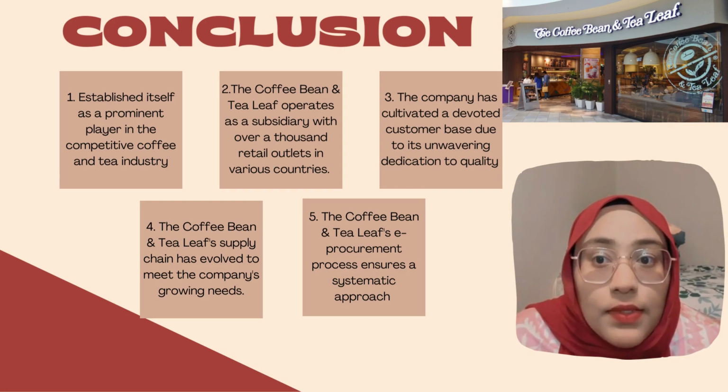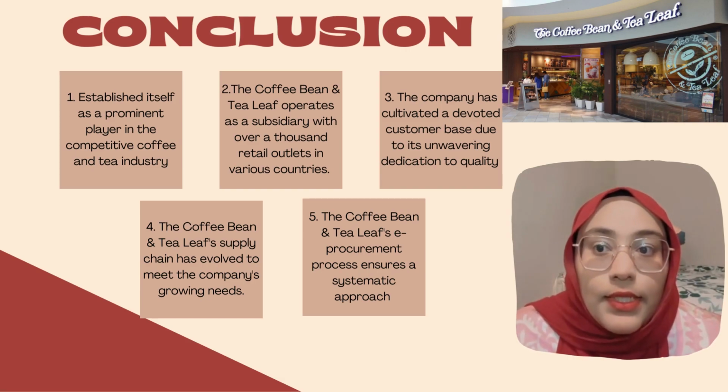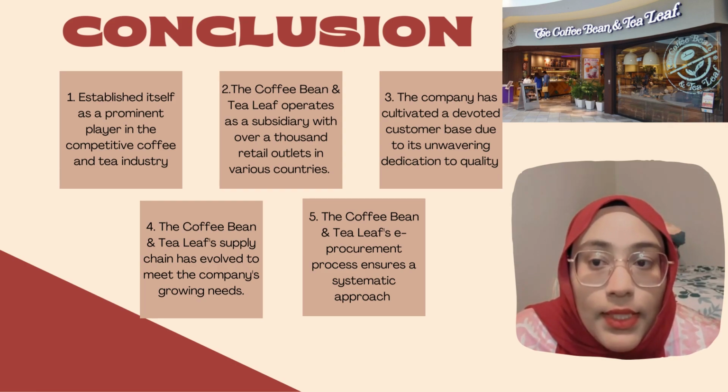The company sources its coffee beans from locations around the world and roasts them in its own facilities, ensuring high quality products. Thirdly, the company has cultivated a devoted customer base due to its unwavering dedication to quality and the extensive menu options it provides. It also offers a customer loyalty program that rewards members with benefits and discounts on future purchases.